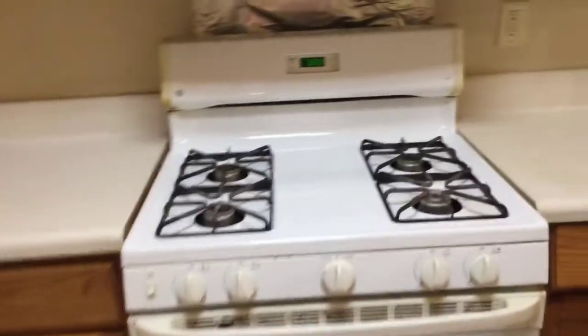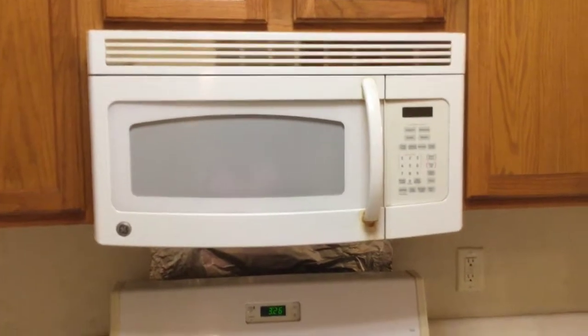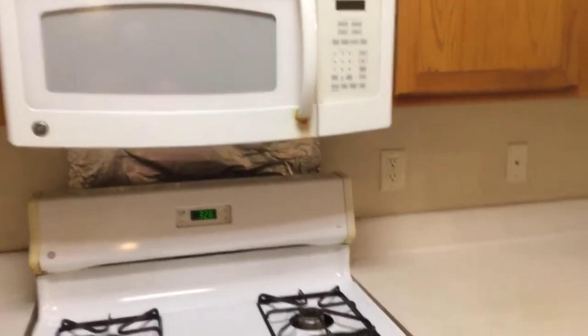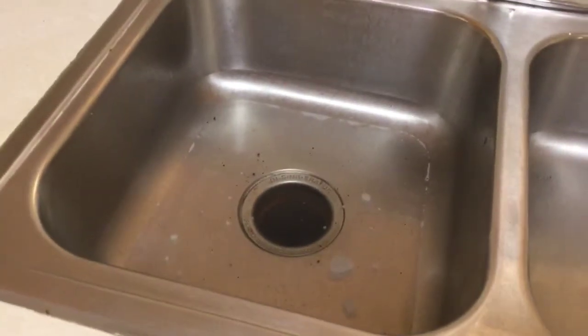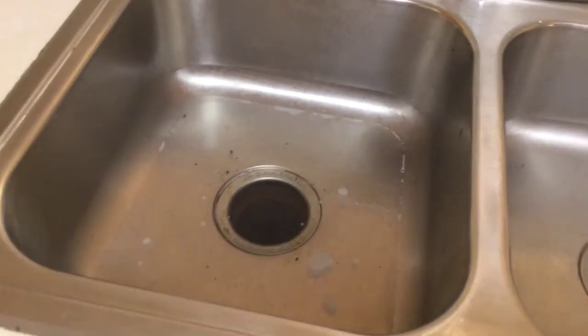But look at the counters. They're bright and shiny. And the stove. Remember all that grease? That's all gone. There's some around that handle. Remember, the handle's broken, but I did what I could there. That's pretty built up there. And here, I don't know what happened here. This sink isn't going down. I tried the garbage disposal, but it won't turn on. But so they have half a shiny sink. And I'll tell the owner when they get here.